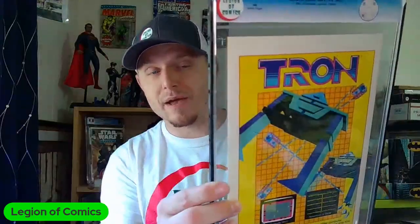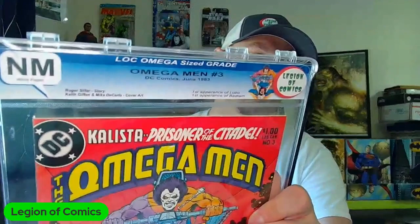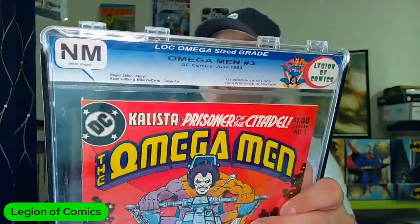And this is from 1983, Omega Men issue number 3, and it is in a crispy near mint copy, like easily a 9.8 contender. I don't ever want to be presumptuous enough to say this is guaranteed 9.8, but this is definitely a contender. Beautiful copy. I love that it has Tron on the back, and you can see where you get to customize and make your own labels. You get some Lobo on the label, which CGC does not do, what are they called? Custom labels for DC Comics characters. So it's great to get an opportunity to do that.